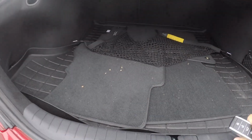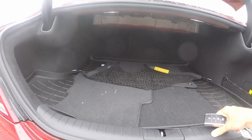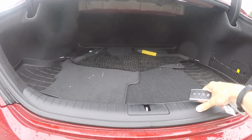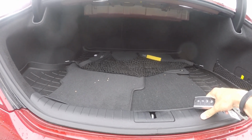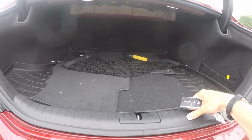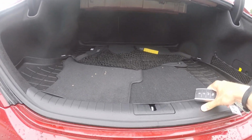Okay, so this is bigger than I thought. Now this will not be as big as its cousin, the Kia Stinger. That car's a hatchback. I mean, I drove a 2-liter Stinger, and that trunk was pretty huge. That was one of the best parts about that car, just having a lot of space. But if you buy a car like this, I think this could be more than adequate.